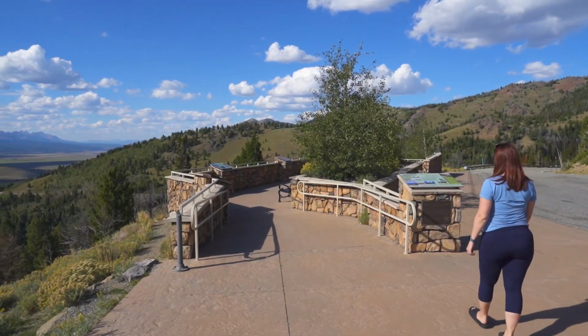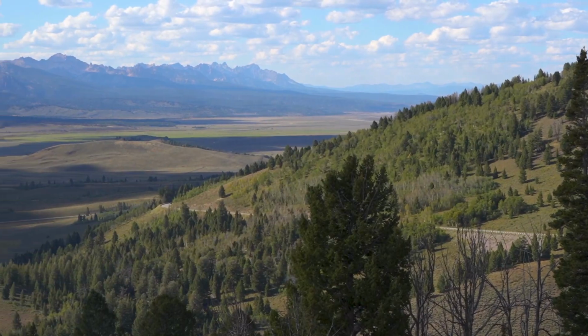This is Galena Overlook, and it's got a pretty nice view of the Sawtooths. The whole Sawtooth area is a national recreation area. This overlook is just on the southern side of it. When we continue the drive out of here, we're going to be leaving the Sawtooth area and heading down towards Sun Valley.